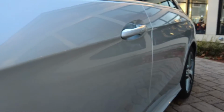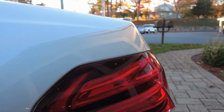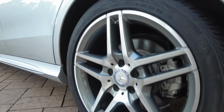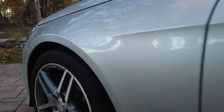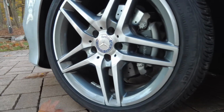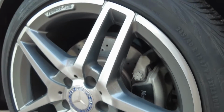Really gorgeous paint on this car. You could do your hair in the reflection it gives off. Now we'll take a look at the driver's side wheels. You can see once again brakes very clean, including the caliper. These AMG wheels are really stunning. It's one of my favorite Mercedes wheel designs.